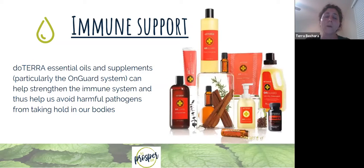So, immune support. doTERRA has an amazing blend of essential oils known as the On Guard system. On Guard has a mix of wild orange, rosemary, cinnamon, clove, and eucalyptus. And it's a really amazing blend that helps strengthen our immune system.